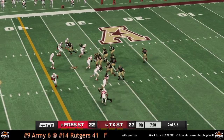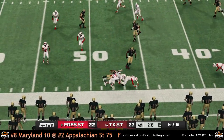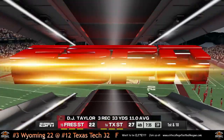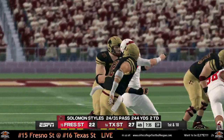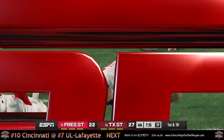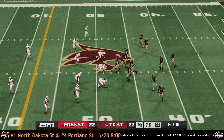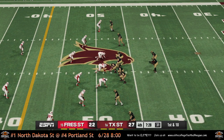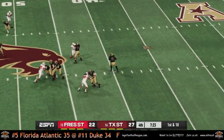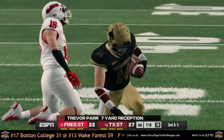Single back. Going to pass the ball. He passes it over to the left. And he's tackled at the 48. And DJ Taylor with a 16-yard reception. Brings up first and 10, Texas State. Man in motion. He's going to throw the ball. He's hit and taken down. 7-yard reception. Brings up second and 3.